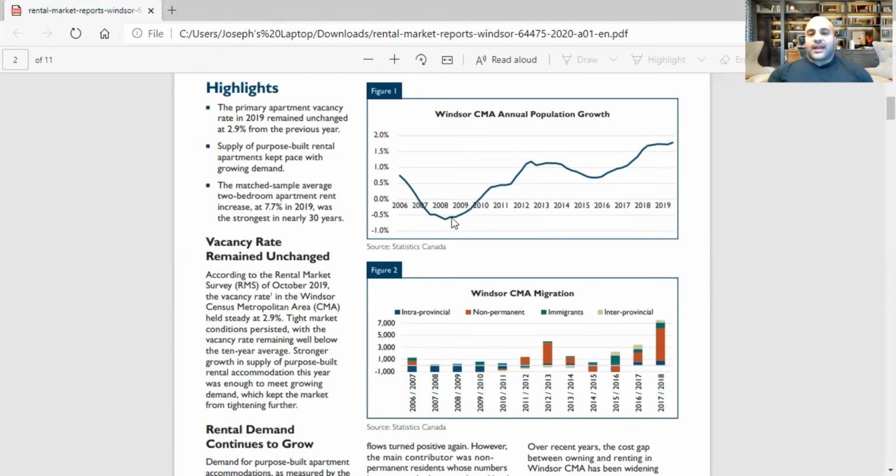And then as we got out of that, we had a recovery. And then we went into 2010 where we started seeing a positive net migration. So we see here that our migration, people moving into the city, started to increase up to 1% a year. And this is the time, if you got into the market, if you got into buying rentals, 2010, 11, 12 would have been the ideal years to actually get a deal, get value.